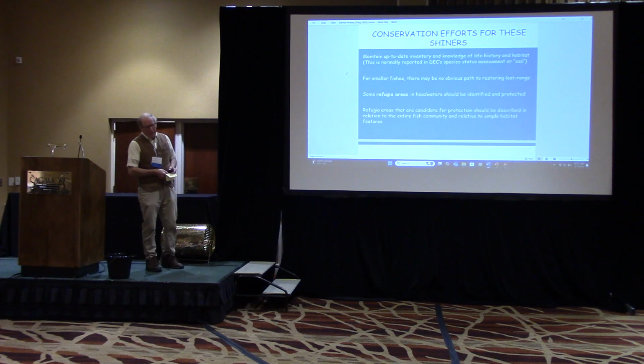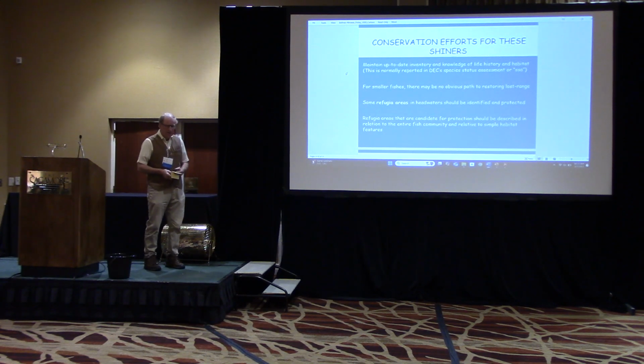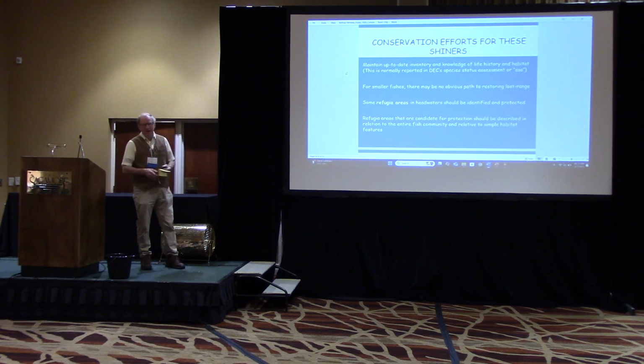So the tougher part of this perspective is what do you do about these fish. First you have to find out where they are. If you find that their range is lost, what are you going to do about it? What conservation efforts might be directed at this species at risk? The most important thing is to maintain a current database. Where can they still be found? If something happens, a detrimental water quality change in a certain area, you might know to go in and do some recovery efforts, to move some to a safer spot.